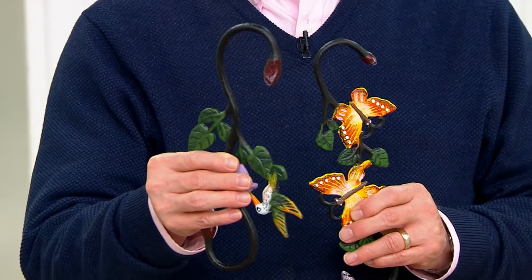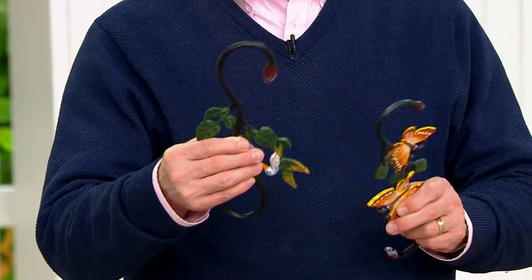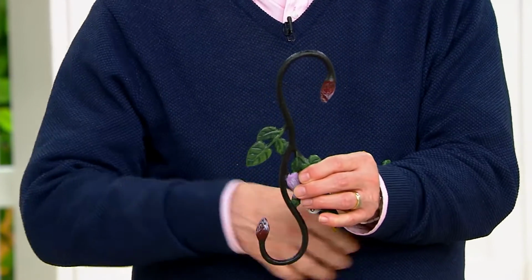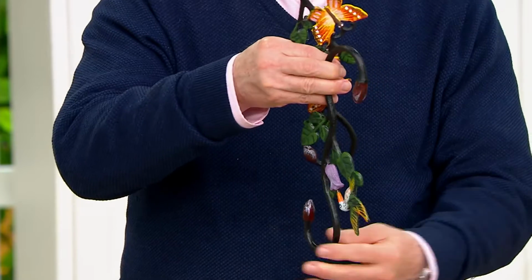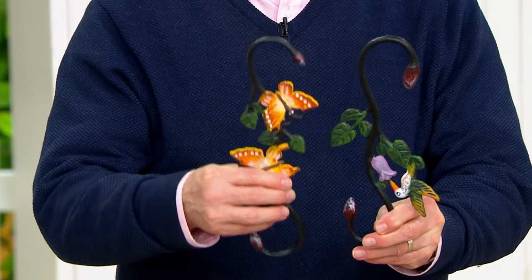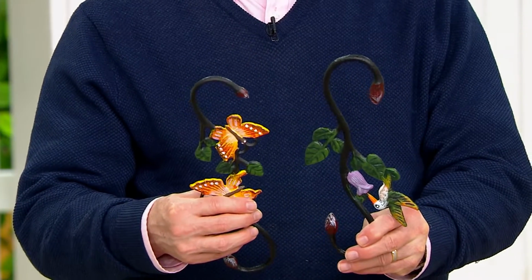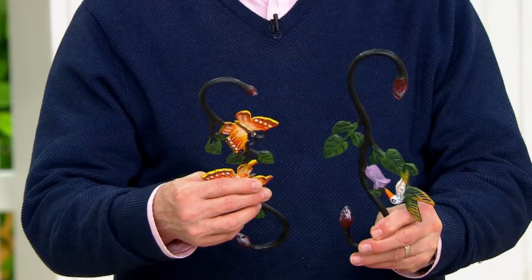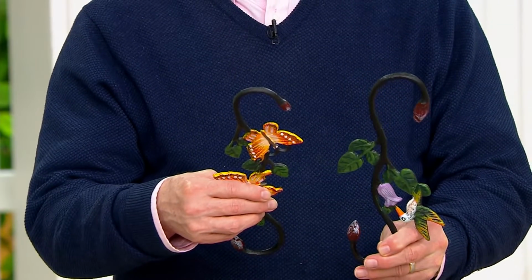They're well made. Again, this is cast iron. These are from top to bottom 11 inches in overall height. Everything that you see, you get three of them, and all three are different. Those are all hand painted, and then they do clear coat them. They use an automotive clear coat so that they'll withstand outdoor temperatures and the sunlight beating down on them.